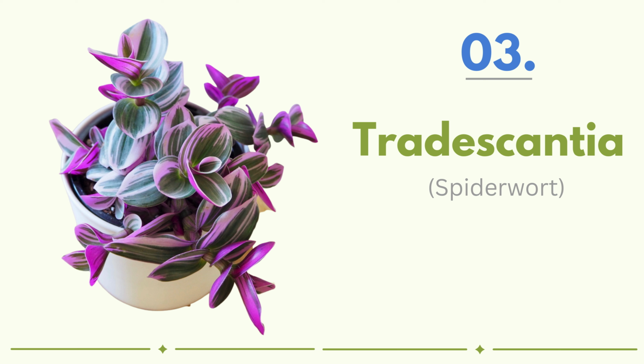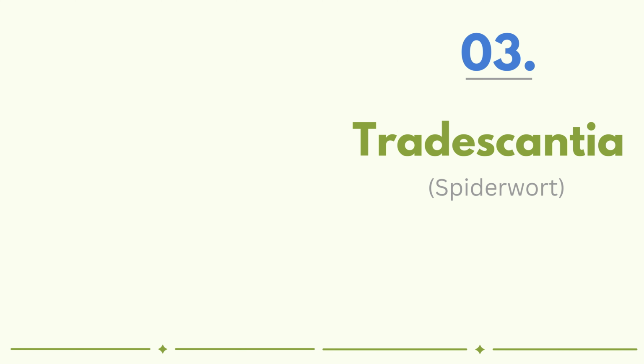But here's the deal. When you nail the care, this plant absolutely shines. Vibrant purples, silvers, and greens spilling out of a pot or hanging basket like a living waterfall of color. It brings energy to any room and just feels alive. Tradescantia makes you work a little, sure, but that wild, bold payoff is more than worth the extra attention.